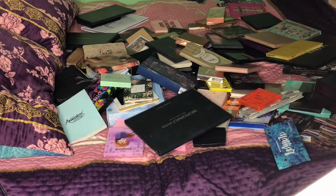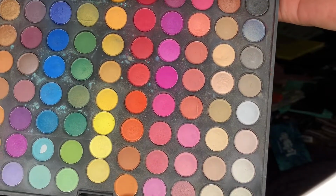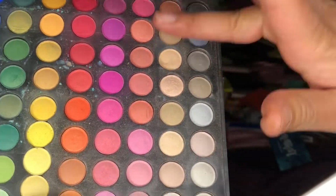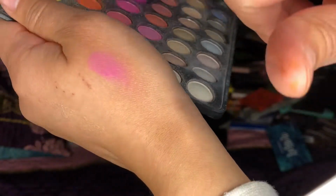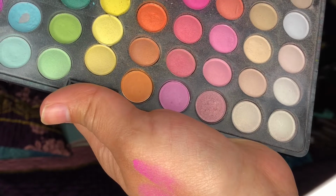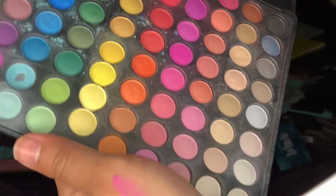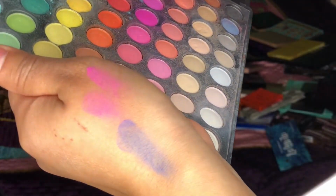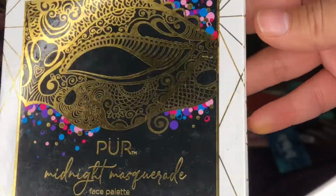The next one also is from Coastal Scents. It's this Prism palette. And look at it too. I barely even use this one. And these were the shades too. Don't get me wrong, look at that. They're still pigmented. Very pigmented still, but like I said, they're unsanitary, so I have to get rid of them now. Look at this blue up here. I still haven't found a blue like this yet. Look at how pretty that is.